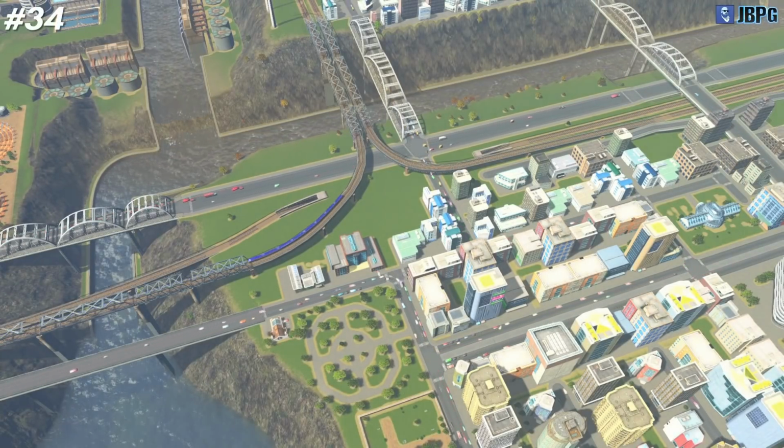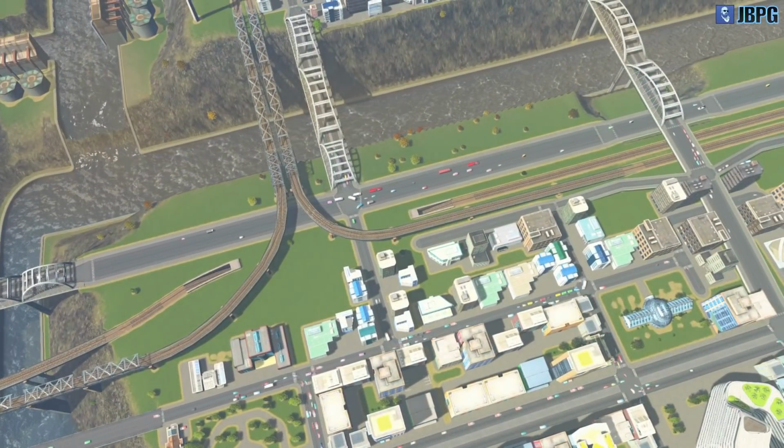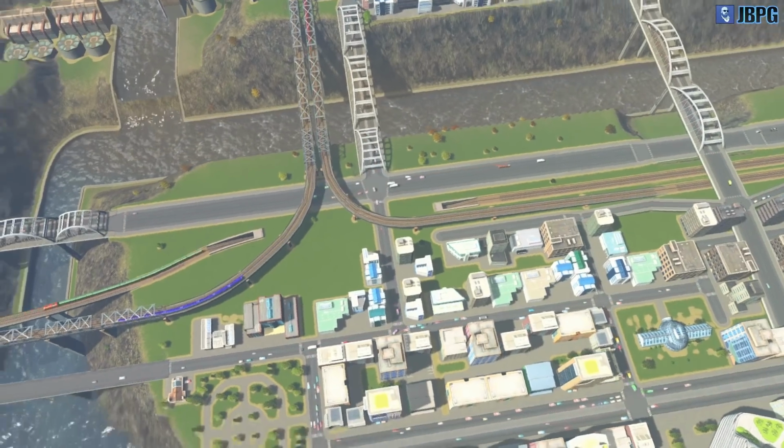Hello again, I am Jim Bob and welcome back to JBPG City. And as you can see, traffic flow has improved immensely. It took me a little while to try and figure out exactly how to best sort the problem out, but it seems to have sorted itself out with the changes that I made.